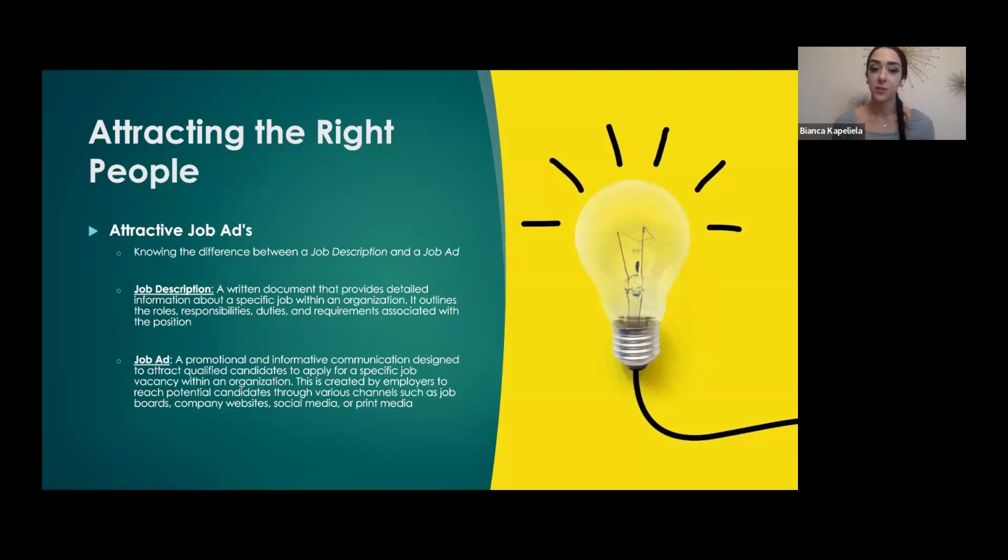Knowing the difference between a job description and a job ad, I've put some basic descriptions here. A job description is a written document that provides detailed information about a specific job within your organization and outlines the roles, responsibilities, duties, and requirements associated with the position. This is a formal document that the employee will sign upon coming on board. It's really for you to hold them accountable to. They're going to have a clear outline of all their responsibilities, so you have that reference point and there are no discrepancies on what's within the scope of their job and what's not.